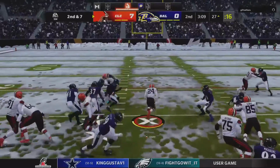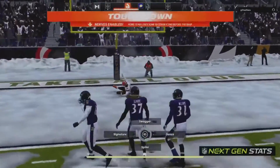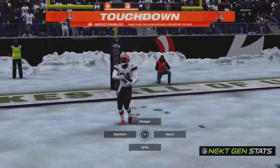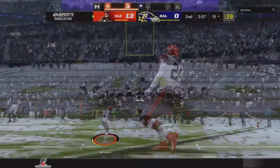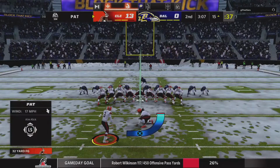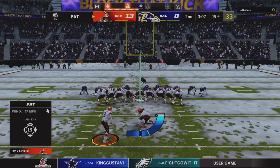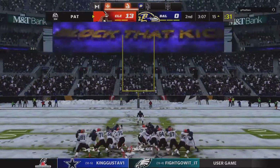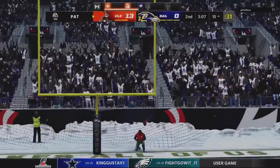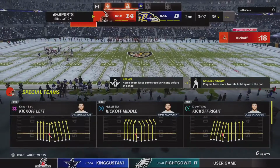They go with Chubb on 2nd down. And he is into the end zone. Touchdown, Cleveland. I think you'd have to say Nick Chubb, pound for pound, one of the most powerful runners in the NFL. He proved it there. Extra point by McLaughlin is up and good. And that'll make the score 14-0.